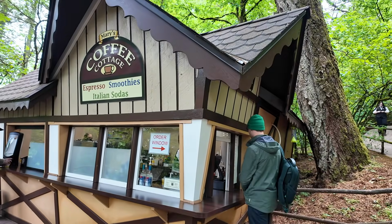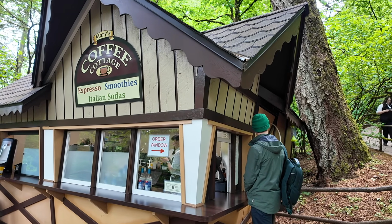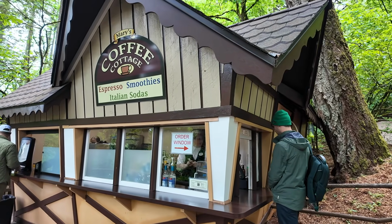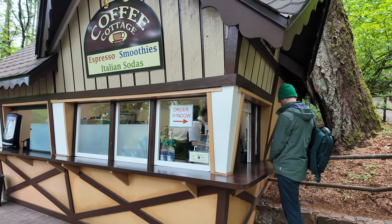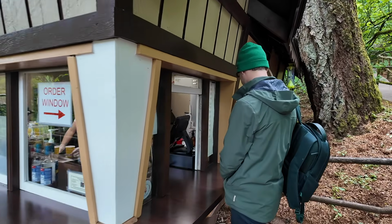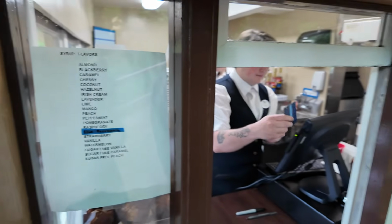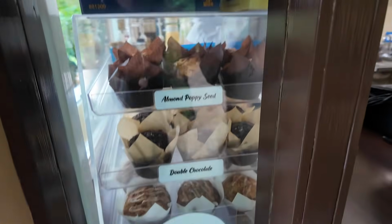I'm so excited for coffee. So they have a few places to eat and drink, but it is not always guaranteed everything will be open because this is a seasonal park. So Coffee Cottage is open and I'm very grateful. We just ordered a drip coffee or a filter coffee and a small latte here. They also have some syrup flavors. They have some blended drinks as well as chai and hot teas and some pastries.